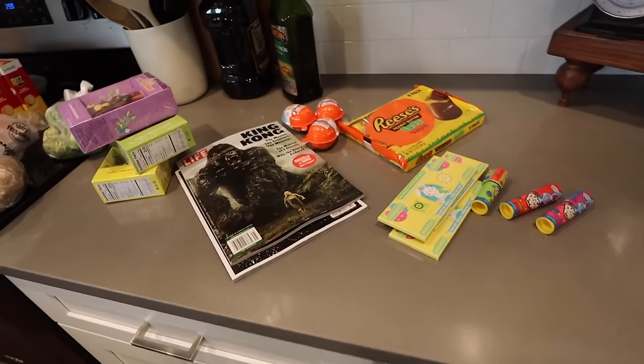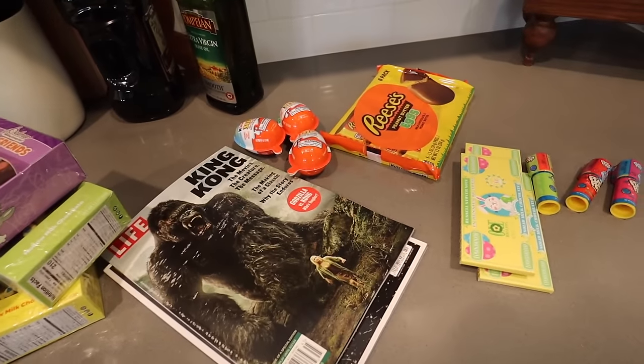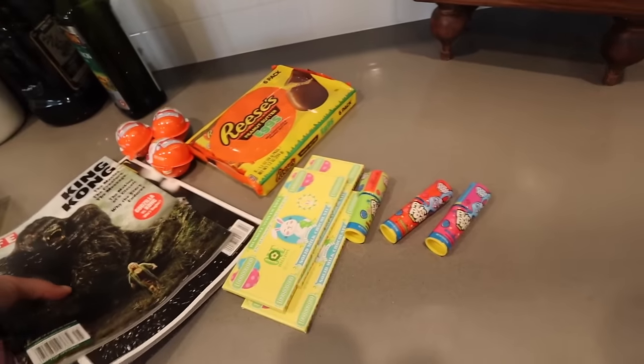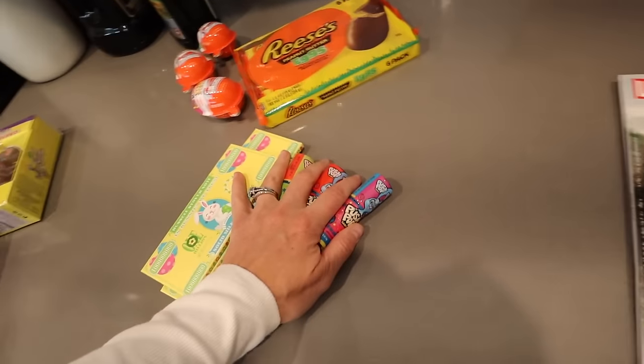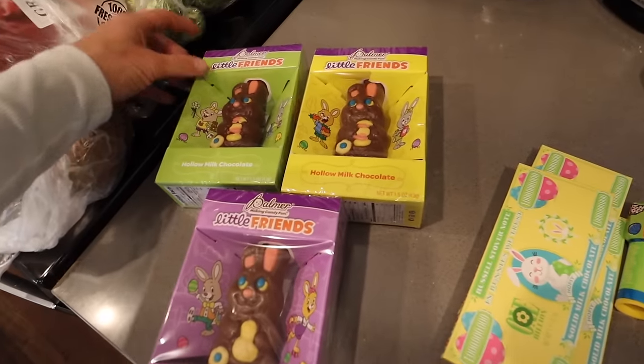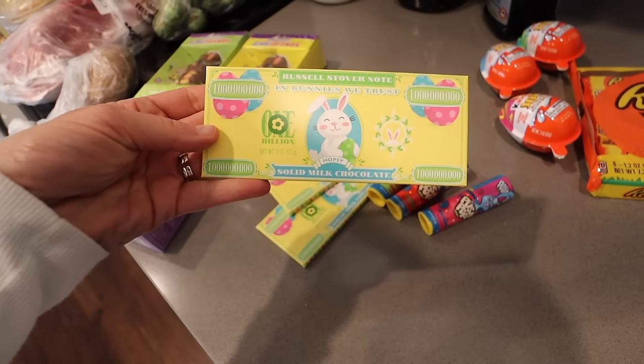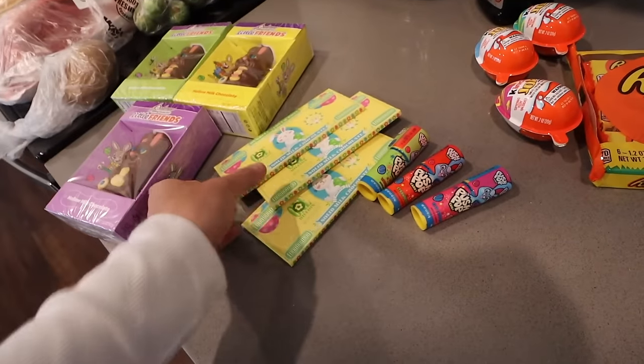So I found a few things for the kids' Easter baskets when I was at Winco. I wasn't looking, but they had a whole Easter section. So I got a few things for the Easter basket. I got them each one of these little chocolate bunnies, and then I got them a chocolate $1 million bill, each one of them.